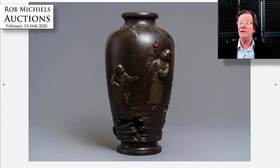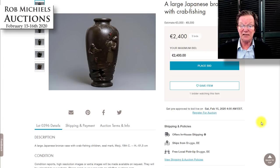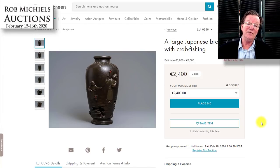And this is a very nice bronze too. It's like the other one, and it is also big, 61 centimeters. This thing is 25 inches tall, basically, with a 3 to 6,000 euro estimate. That seems awfully reasonable. 2,400 euros is the opening bid.